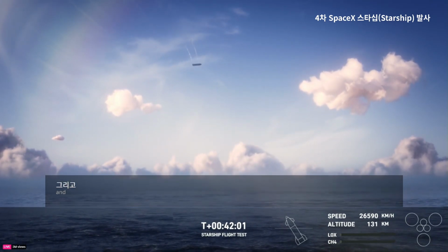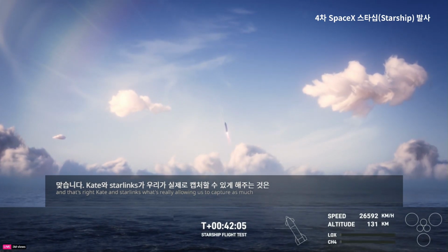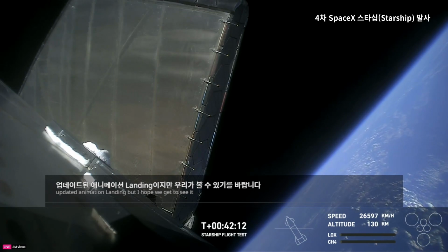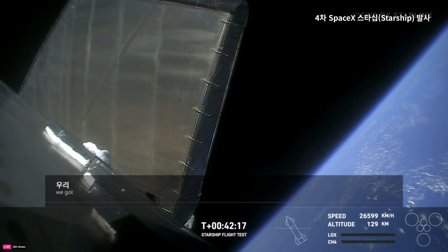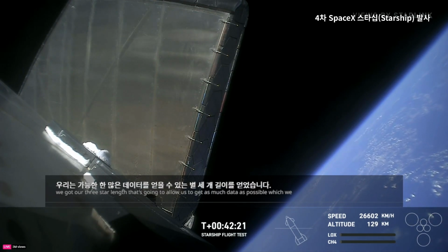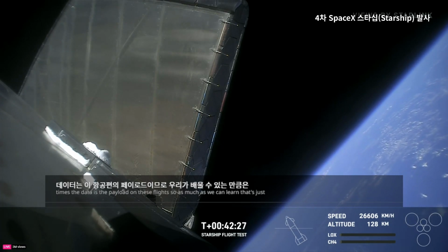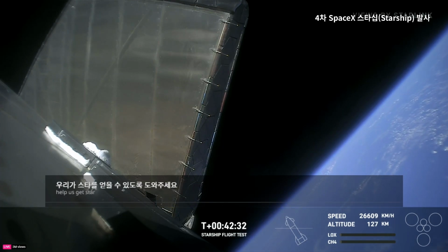Hey, that's right, Kate. And Starlink is what's really allowing us to capture as much data as possible, especially through this reentry. Updated animation, landing burn. I hope we get to see it for real today. But these live views that we're getting now, and we're going to continue to get, are through Starlink. That's going to allow us to get as much data as possible, which we've said before. We're going to say it 9,000 times. The data is the payload on these flights. So as much as we can learn, that's just going to pay dividends on all of our future flights and help us get Starship to an operational phase.